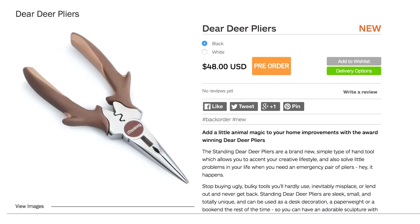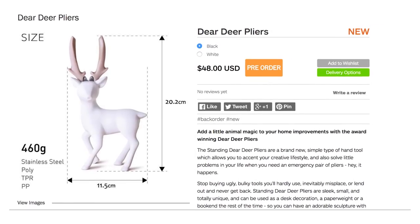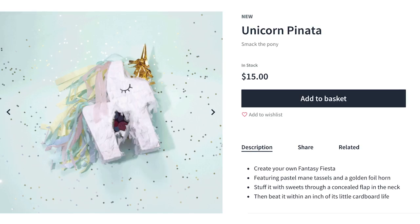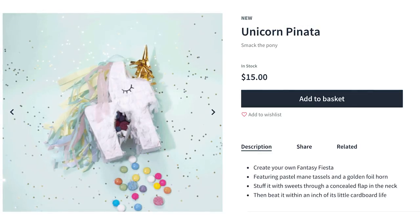Oh dear. Pliers, which top the head of this beautiful black or white animal and pull out to become the majestic tool of your dreams. So uni-celebrate with Unicorn Piñata. The adorable little legendary horned horse doesn't have a neck, but that's okay because this is loot.